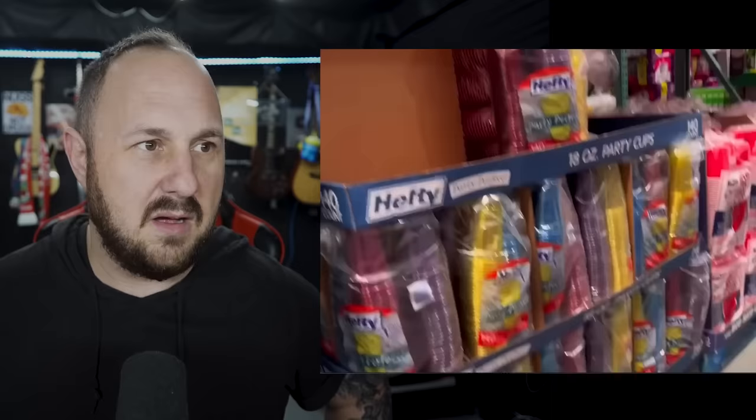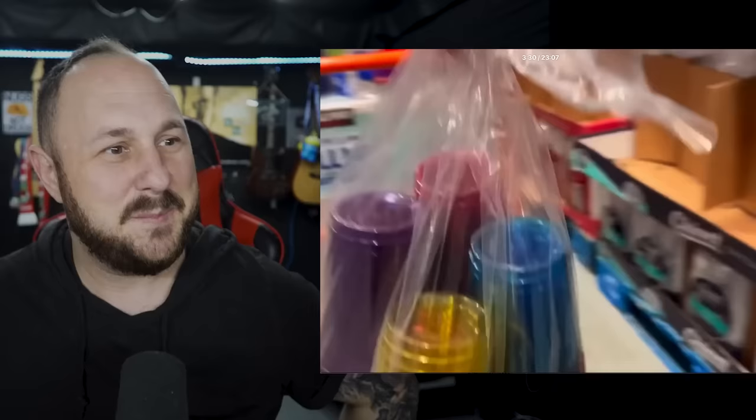Oh my god. Why don't you reuse those? Those are reusable. It's because kids just throw it in the garbage. Oh my god. Those look fun.